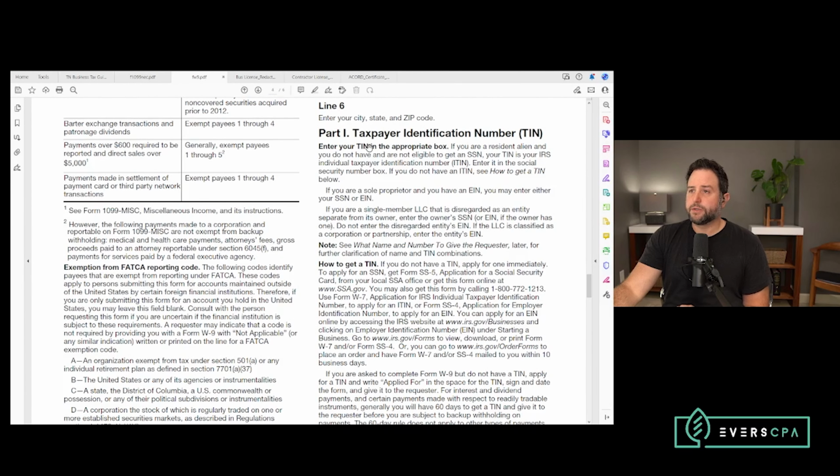All right, enter your TIN. Here we go. If you are a sole proprietor and you have an EIN, you may enter either your Social Security number or EIN, but we can't stop there. If you are a single member LLC that is disregarded as an entity separate from its owner, enter the owner's Social Security number or EIN if the owner has one. Okay, don't stop there. Do not enter the disregarded entity's EIN. I'll say that again. Do not enter the disregarded entity's EIN.